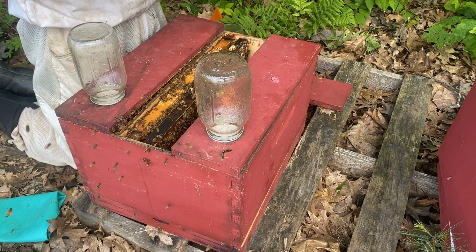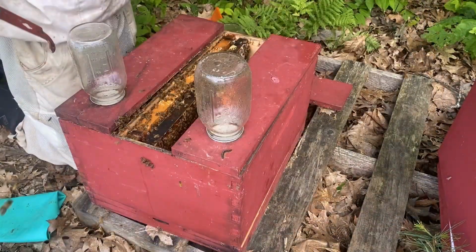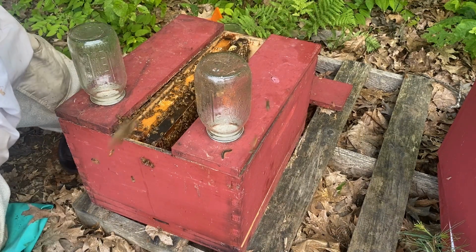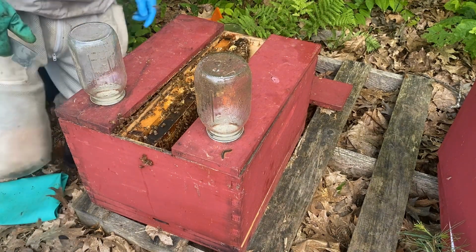So I really don't see her on here. But she's filled up this entire thing full of eggs. It's amazing what fresh, brand new queens can do. I'm gonna set her in a nuke box for now, just in case I missed her on that frame.